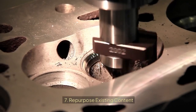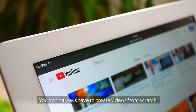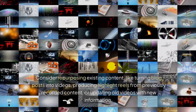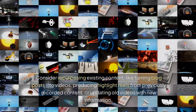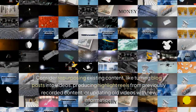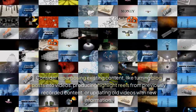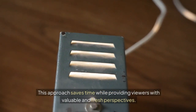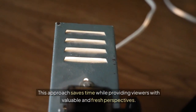7. Repurpose existing content. You don't always have to create videos from scratch. Consider repurposing existing content, like turning blog posts into videos, producing highlight reels from previously recorded content, or updating old videos with new information. This approach saves time while providing viewers with valuable and fresh perspectives.